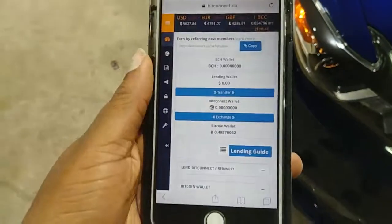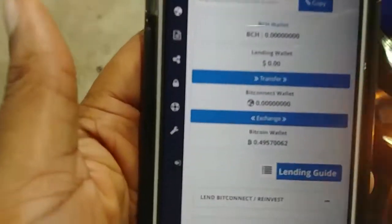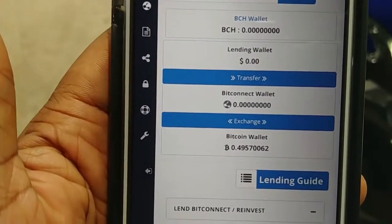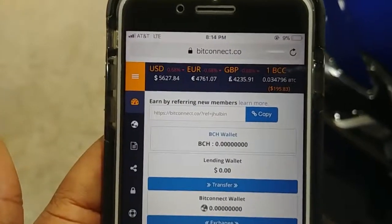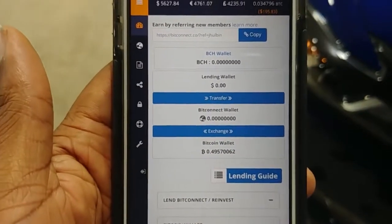All right, YouTube. Just giving you a quick update here. As you can see, he received his money. That took about, how long did it take? About 20 minutes. Yeah. It took about 20 minutes from the ATM machine directly to his Bitconnect account. So we're going to go ahead and start a loan here.